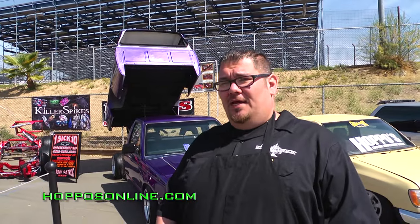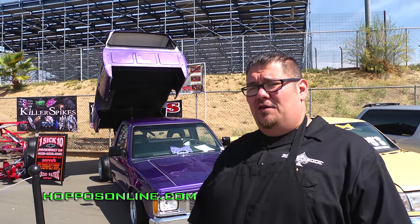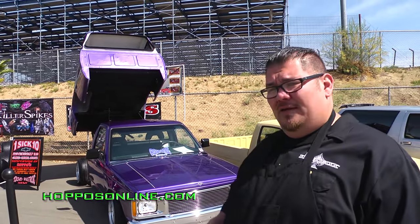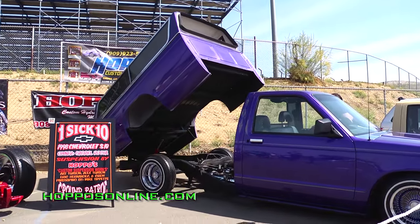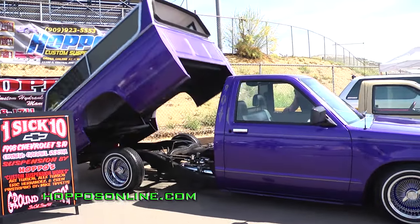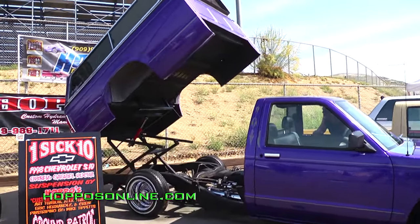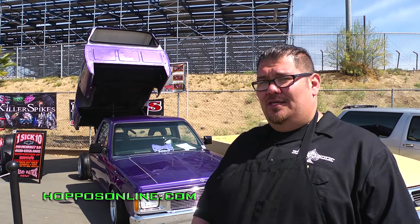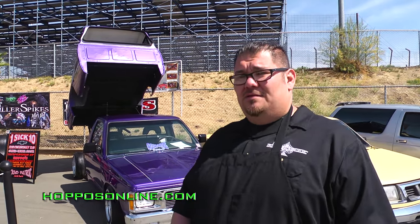Well, Hoppo's got here, they just started doing the old school. Back in the day, it was the mini trucking, you had the dancing bed and everything, and you can see they're bringing it back. It was very popular back then, and it's starting to become popular again. You got the hydraulics on the bed. There's some beds that dance up and down, they rotate, they go different directions, and they split, the cars hop, they do all kinds of crazy things. But yeah, this is your mini truck and coming back again.